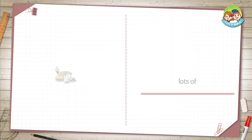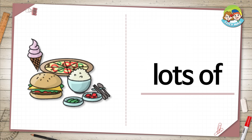Lots of. This means many. There are lots of things to eat. Rice, pizza, ice cream, and what else?